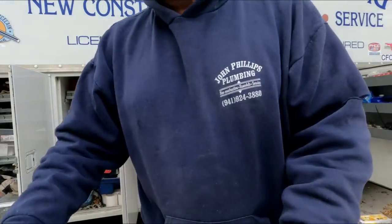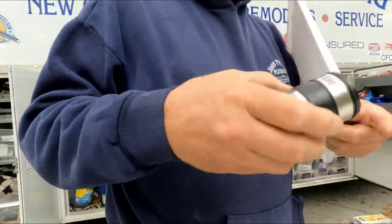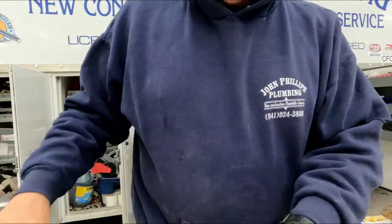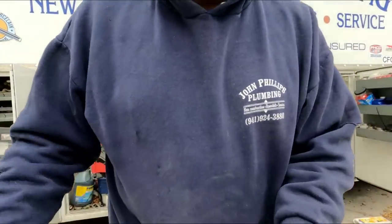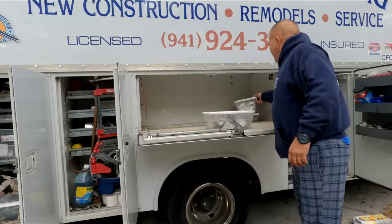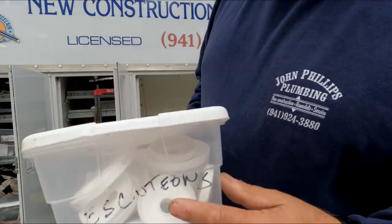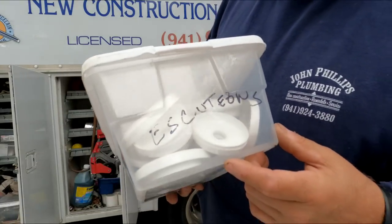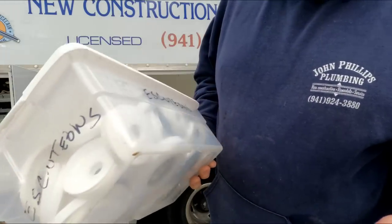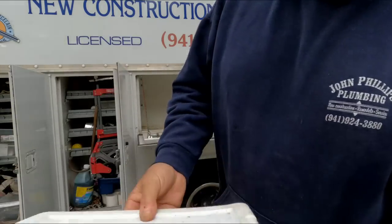Fernco's. I don't like the way these look. They're kind of floppy. I don't use them all that often now that I got a hold of some of those Mission couplings for copper. Escutcheons. I notice a lot of times up in the northeast, nothing has escutcheons on it. Don't you guys use them things? Everything down here gets an escutcheon.